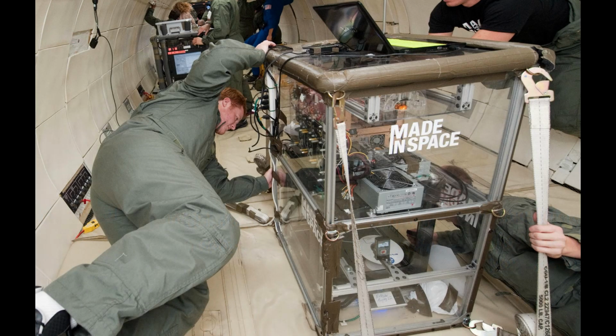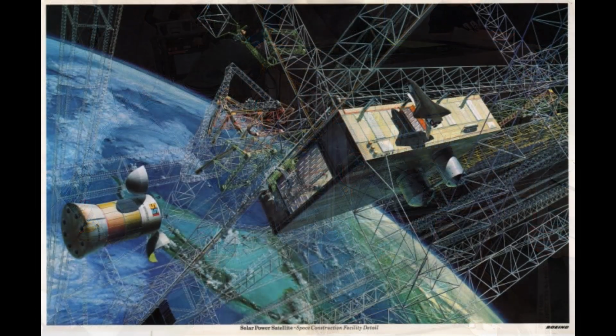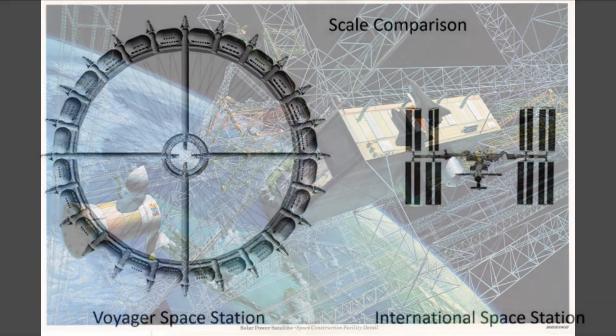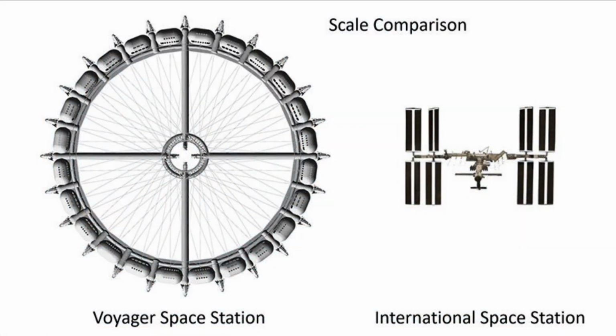We are also exploring the idea of using 3D printing technology to create structures in space, allowing us to build custom-made space stations for specific purposes. When we find a way to do this, we could basically build any kind of structure in space, and we could build endlessly big.